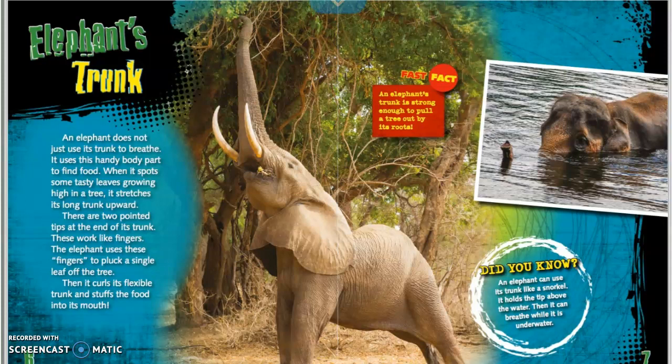Elephant's trunk. An elephant does not just use its trunk to breathe. It uses this handy body part to find food. When it spots some tasty leaves growing high in a tree, it stretches its long trunk upward. There are two pointed tips at the end of its trunk. These work like fingers. The elephant uses these fingers to pluck a single leaf off the tree. Then it curls its flexible trunk and stuffs the food into its mouth.